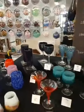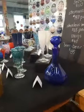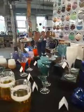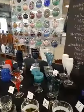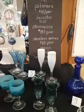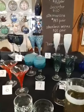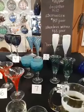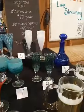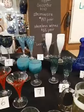We've got a decanter over here, probably best viewed a little bit from the side. You get a really good look at that. Wonderful for your wine to decant. Our stemware is back here. We've got champagne flutes of straight and traditional, margarita glasses. We've got water glasses, we've got tulip goblets, we've got all kinds of stemware. And you can find even more in the catalog.